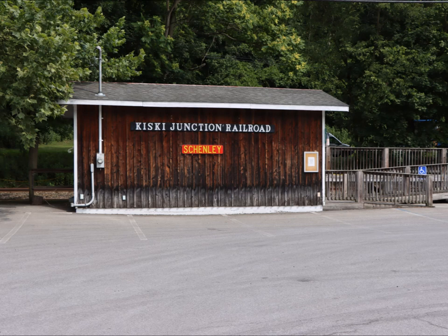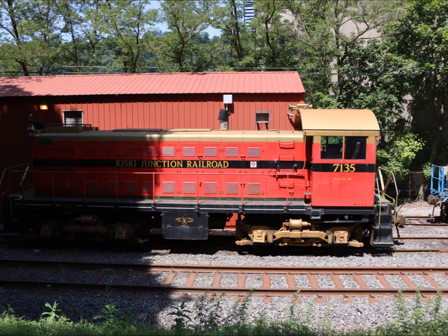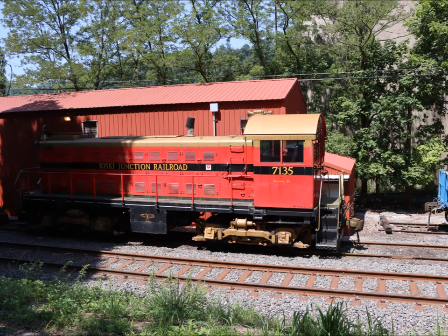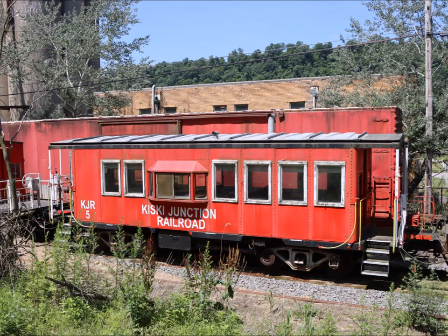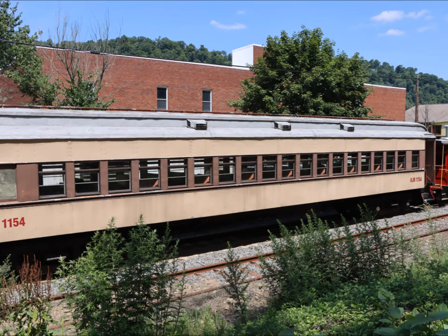A number of years ago, there was a small operation named the Kiski Junction Railroad. This was a short passenger tour excursion. Now, I'm not sure how long this particular business was in operation, but the remnants, as you can see, are here, and I'm sure there is no trespassing permitted. I do remember taking a ride on this line many, many years ago.